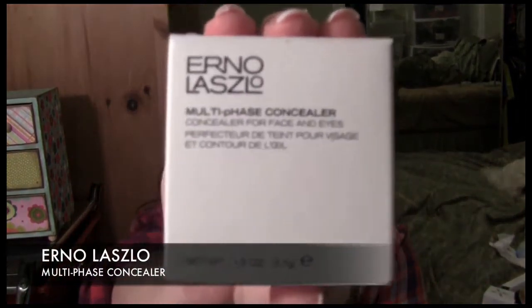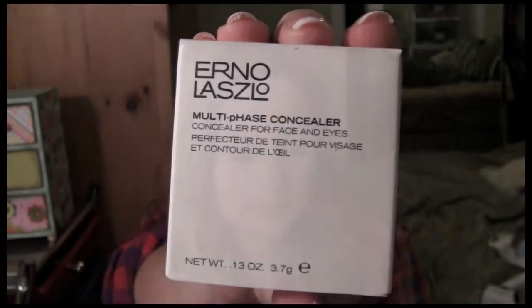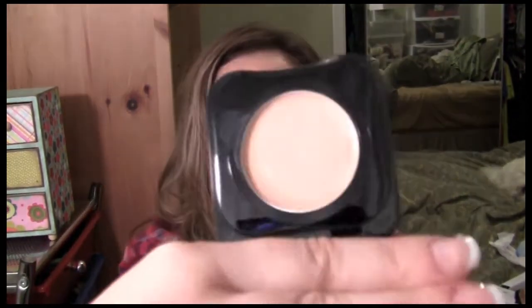I love this product. This is the Erno Laszlo Multi-Phase Concealer. It's for your face and your eyes. My shade is number 2, and it comes in a case like this, and it looks like this.